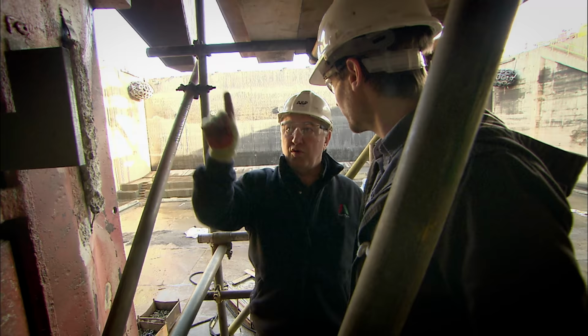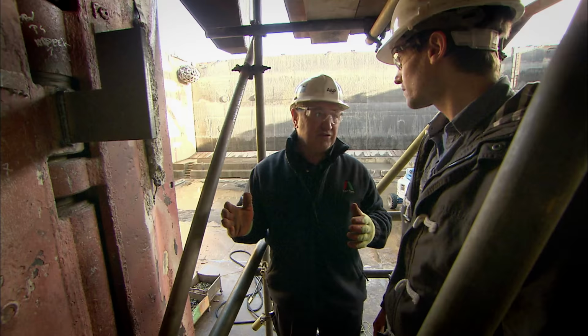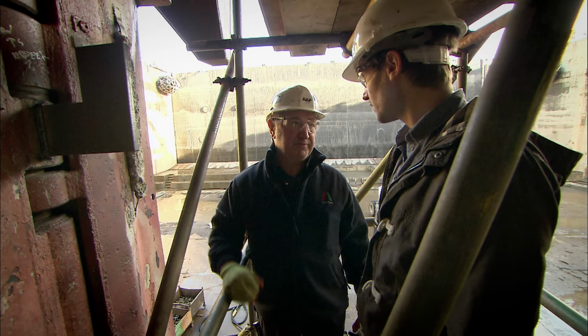If we have a problem with the main trunk housing, yeah. If the clearance is excessive, then we have to lower the rudder, remove the rudder, take the post out and renew the bush. So what's the danger of not spotting something like that where you've got really high clearances? If you've got a high clearance, you could actually lose your rudder. At sea? Yeah, you'd lose the rudder. So these checks, they're very important.